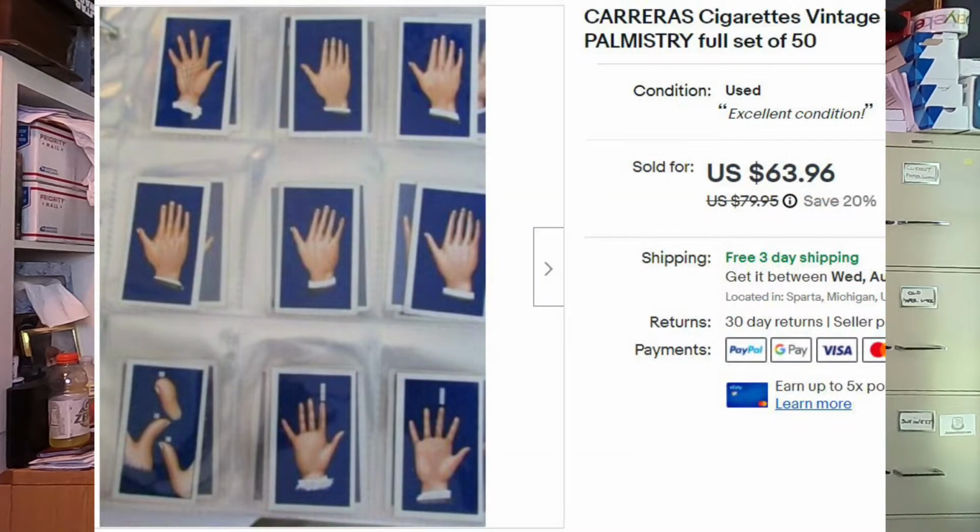And I didn't explain this real well in the last "What Sold on eBay" videos. But these are little tiny cards. It's like almost a third of a trading card, like a baseball card. And these came out in the turn of the century, 1910s, 1920s, 1930s.